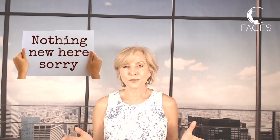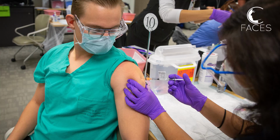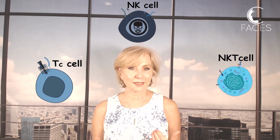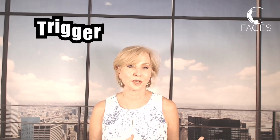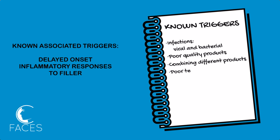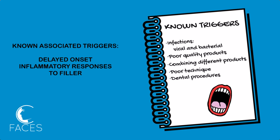This isn't really a new phenomenon, but since COVID, the world's experienced a large-scale participation in vaccination and boosters. And with greater adult participation in vaccination, we as injectors are seeing these inflammatory reactions in our aesthetic practices. While the exact mechanism of how these events occur is unclear, they're probably immune-mediated and multifactorial in nature. And we do know that there's a number of triggers that are also associated with these events. And these can include infections, both viral and bacterial, the use of low-quality products, combinations of different products, poor technique, and past and current dental procedures.